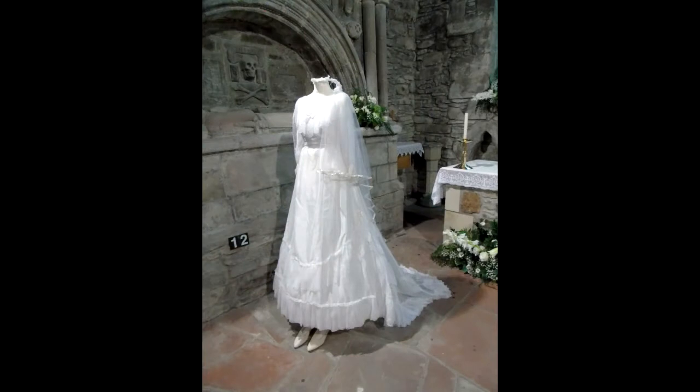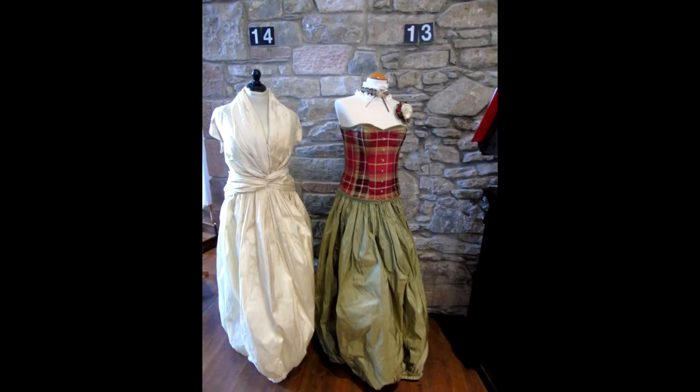1987 dress, style reminiscent of Princess Diana's dress for her wedding to Prince Charles in 1981. White with puff sleeves, a hoop skirt and train, with shoes and veil. 2000s dress, the underdress designed for dancing at the reception.